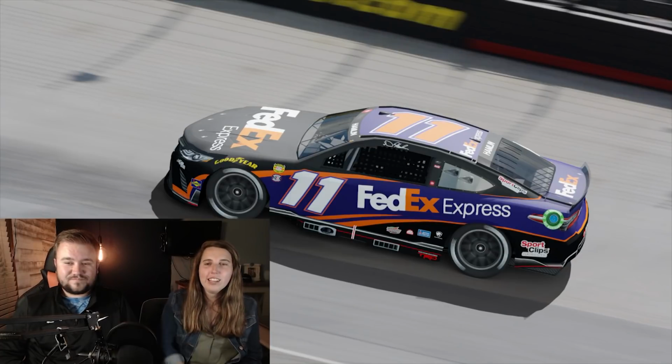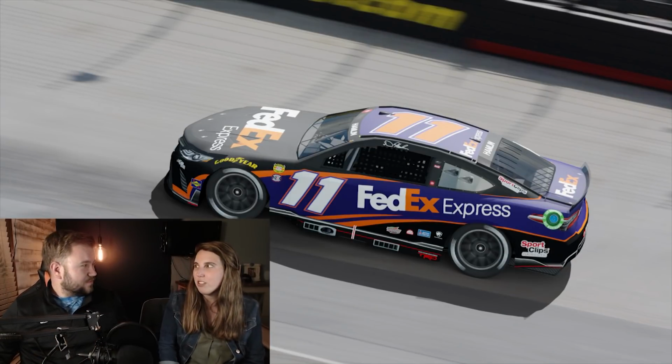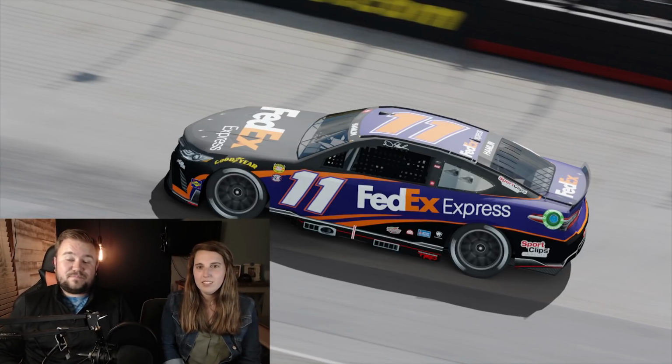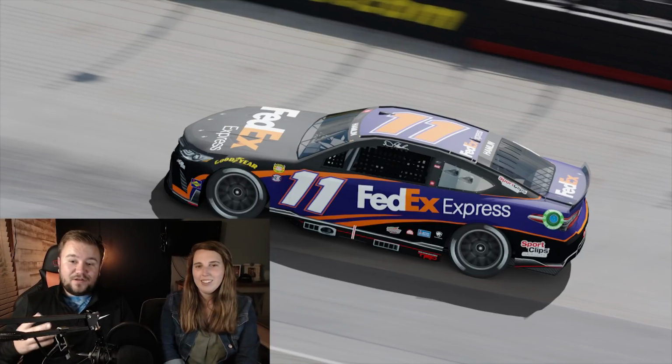I did see this. This is from when he won his first Daytona 500, the 2016 season. And this paint scheme translates really well in the Next Gen. Of course, there are changes, because obviously FedEx Express didn't have that much coverage. And in all honesty, I wasn't a big fan of this year's FedEx car. I'd be happy if this was the primary, in all honesty.